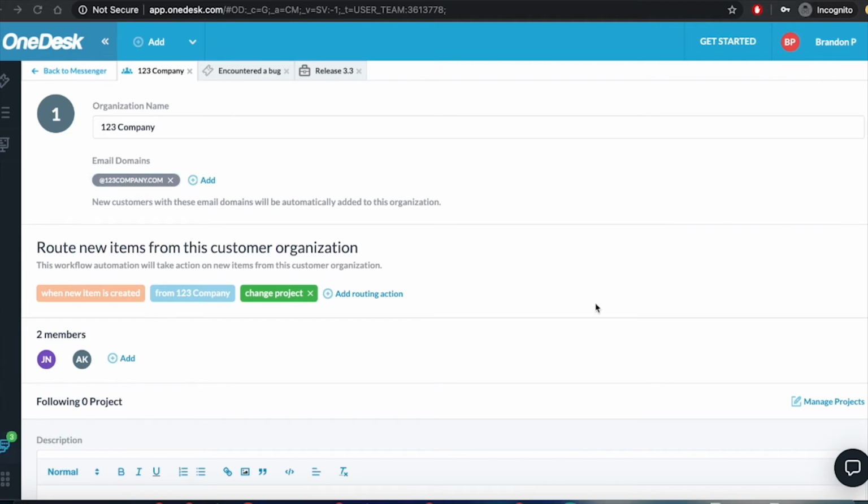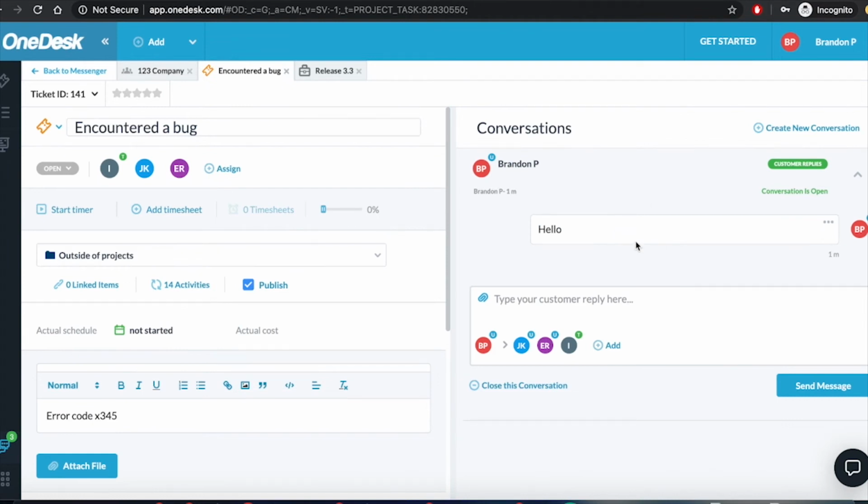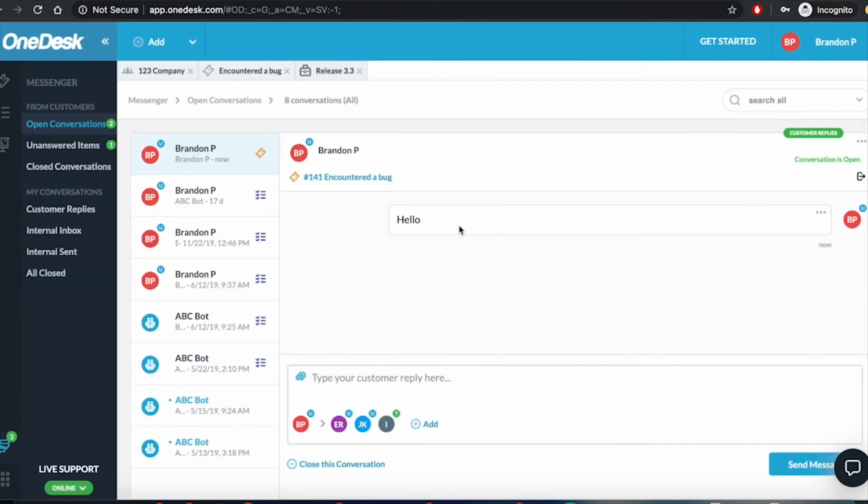If your customer would like to follow up on their tickets, they can reply by email or use the customer portal to create a conversation with support and ask their questions. If they do that, it'll generate a conversation on the ticket detail panel, and the thread will appear here on the right side. This message will also appear in the Messenger app found here to ensure that no message is missed.